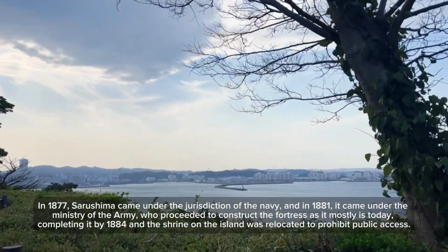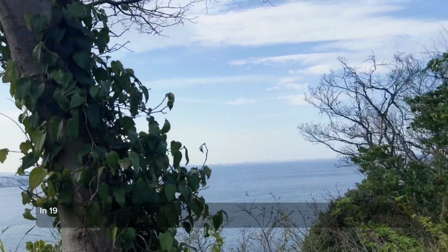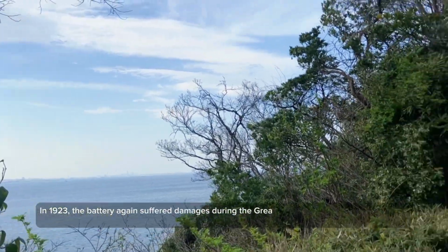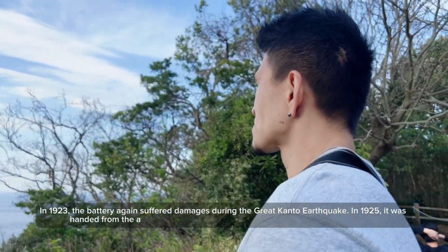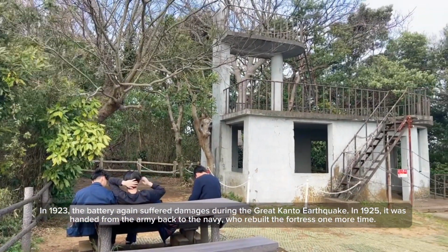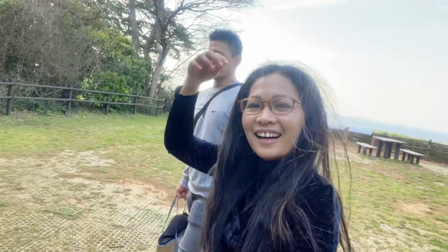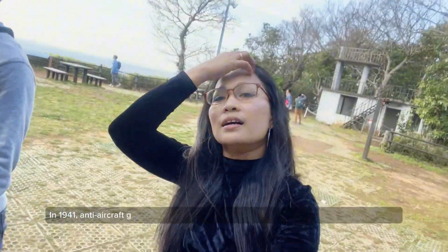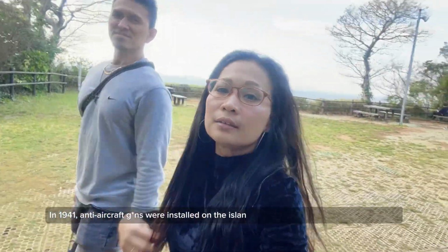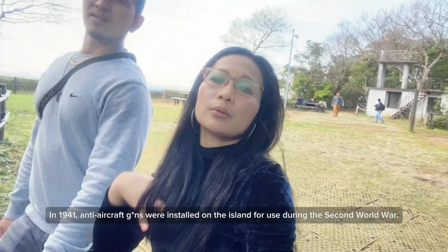And the shrine on the island was relocated to prohibit public access. In 1923, the battery again suffered damages during the Great Kanto earthquake. And in 1925, it was handed from the army back to the navy, who rebuilt the fortress one more time. In 1941, anti-aircraft guns were installed on the island for use during the Second World War.